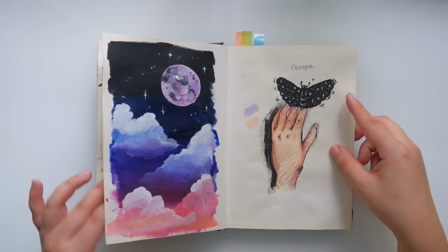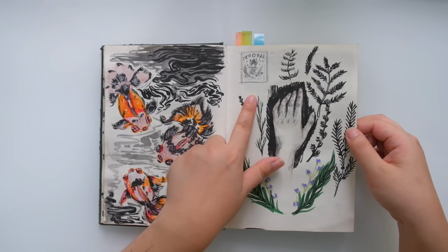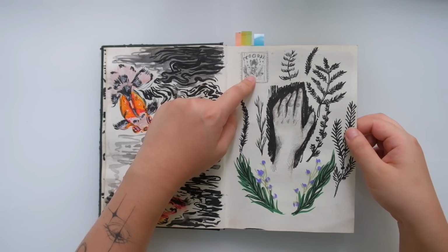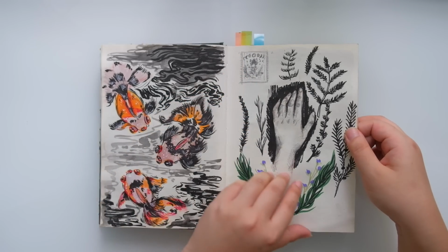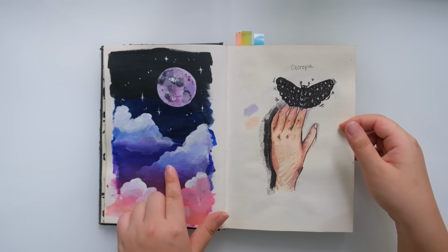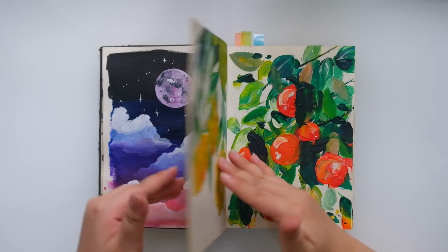So after I decided all the elements I want to add inside the painting, I just go ahead and group everything together to create the final piece of painting. That is my creative process.